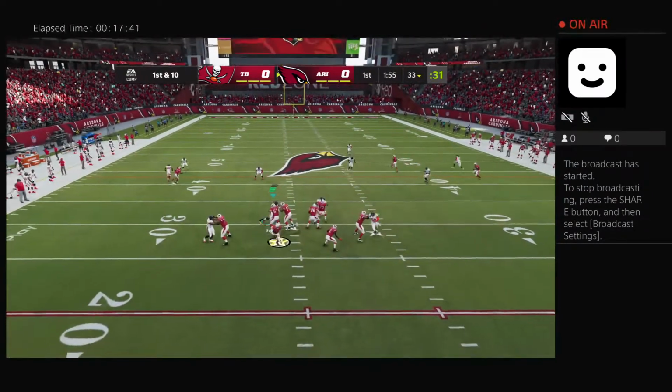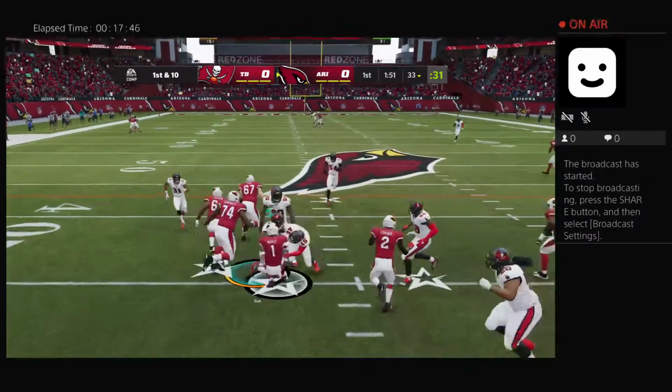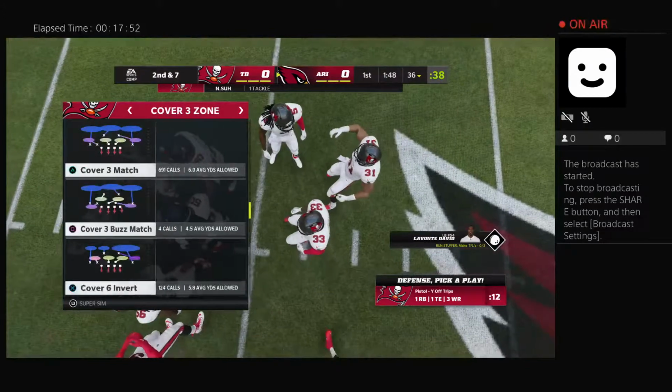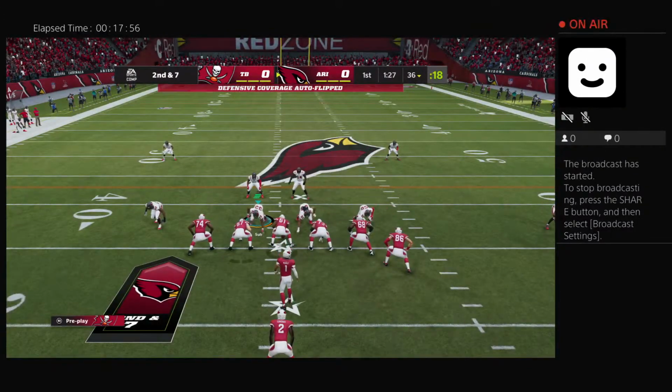Out of the gun, here's Murray. Give him 3 there on the first play of the game, and it's 2nd down. Yeah, he only gets a few yards on 1st and 10, but he's better off doing that than throwing an incompletion, or even worse, an interception.